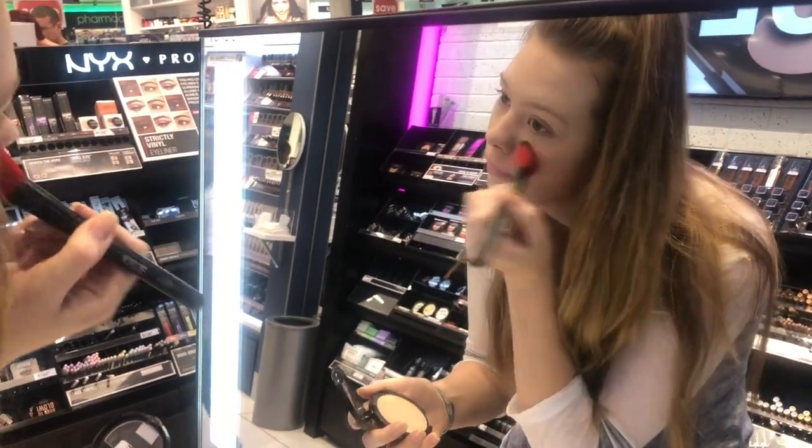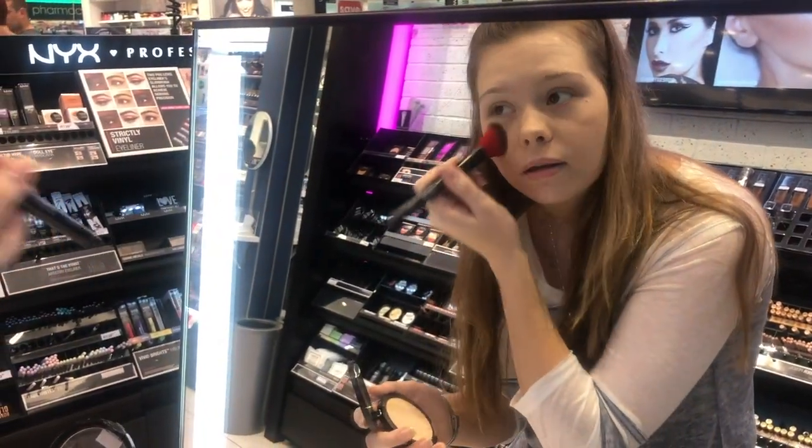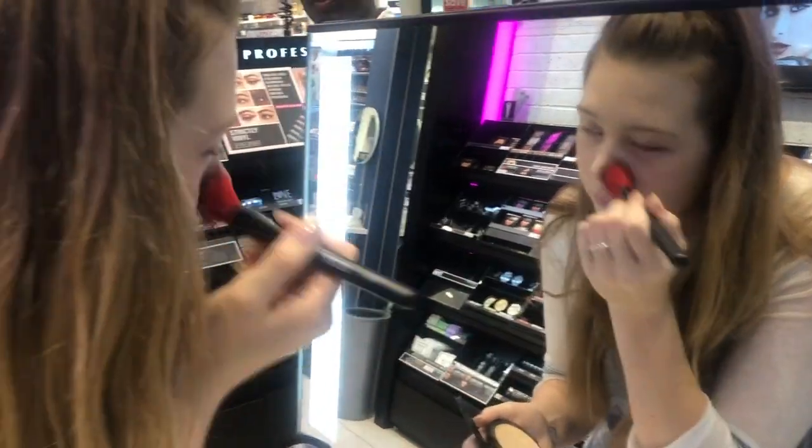Do you want to try a lighter one or a darker one? I think it matches. It sets it nicely. Yeah, it mattifies it. It really does. And it looks natural and nice on you.